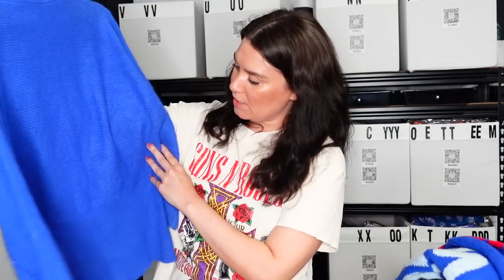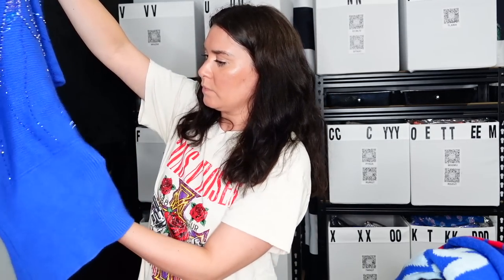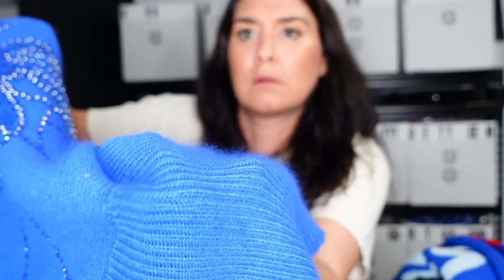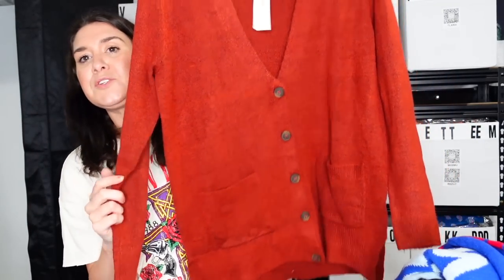And it's gorgeous. I feel like there was one flaw somewhere, but I don't even remember where it was. Oh, yes I do. It's this little tiny, do you see it? You see my finger? See it? There's a little tiny hole there, but that's an easy fix, but I can't fix it. I'm not a seamstress.